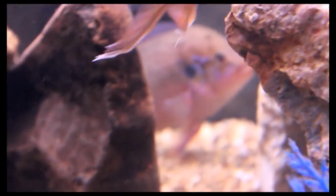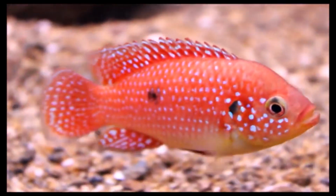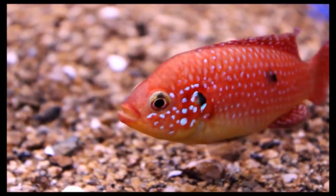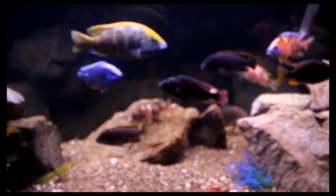But yeah, the main thing that I love about jewel cichlids is that color. The color of the jewel cichlid is definitely a jewel. There's no other cichlid, no other freshwater fish that I know of that can compete with such a bright red coming from the jewel cichlid. The intensity of the red from the jewel is unmatchable.